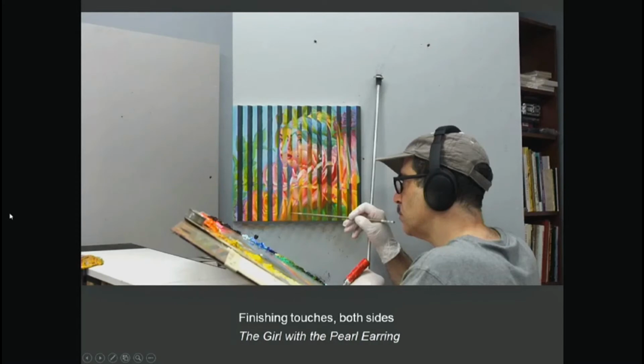So once I'm done with both sides, I'm not finished because paint from the left has bled to the right and vice versa. So I have to touch up everything again. And then that's a few days of work. Basically, when I'm done with both sides, I can breathe a sigh of relief. And I say, okay, now this is just a formality, I guess.